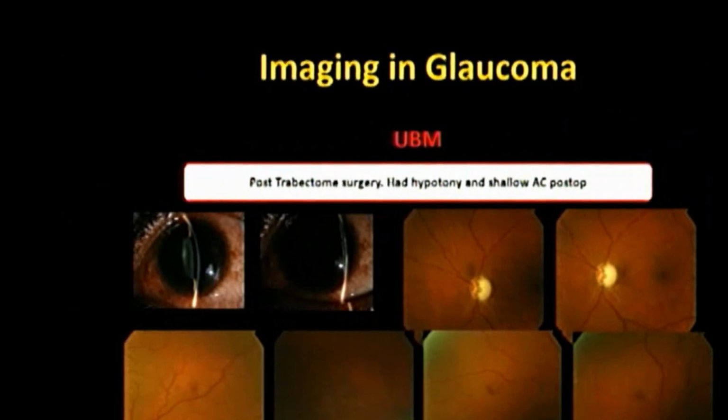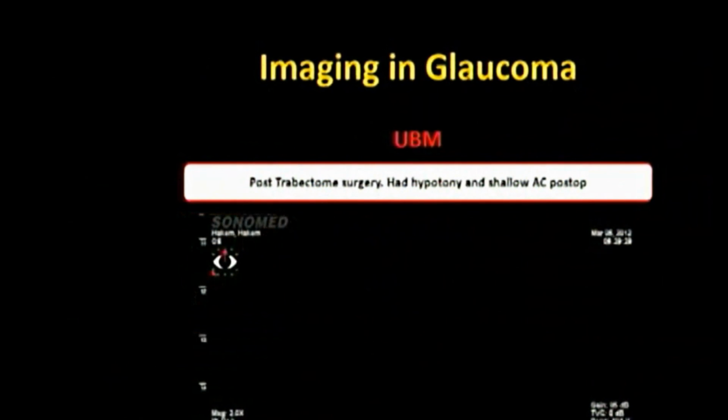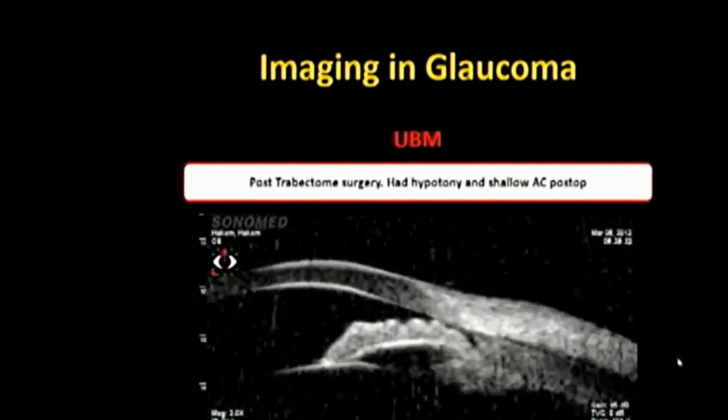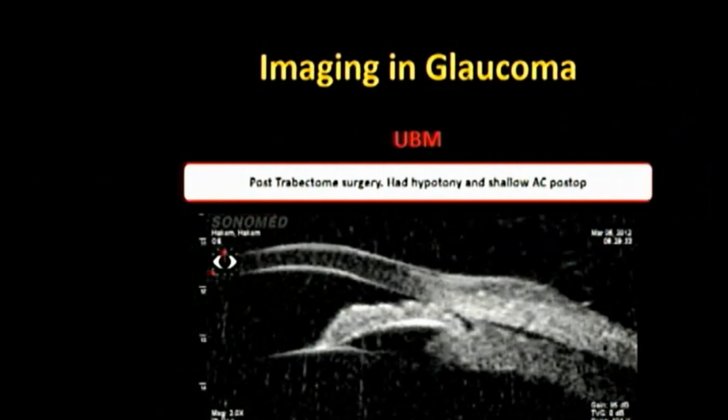If there is no choroidal detachment at the periphery, you need to rule out what, apart from wound leak? Cyclodialysis cleft. So I hope it will work. So that's the UBM here. What do you see here?